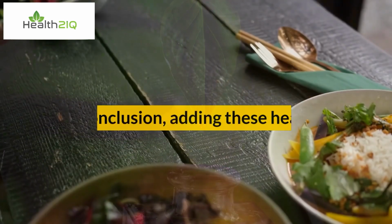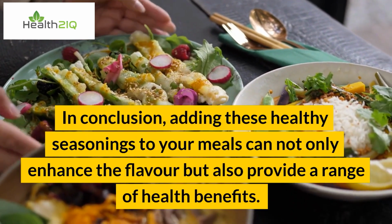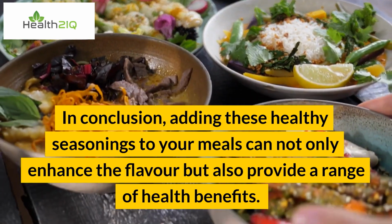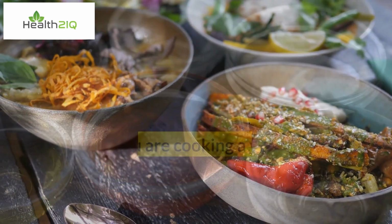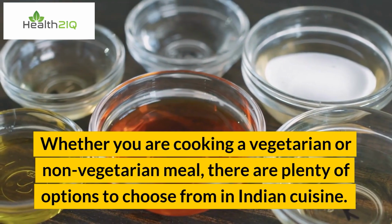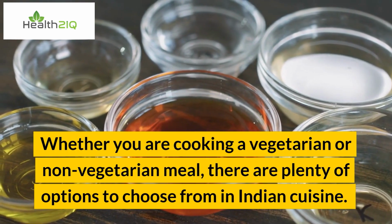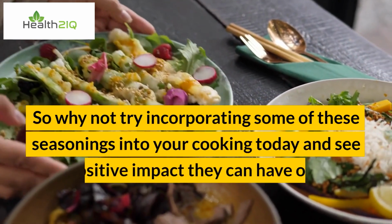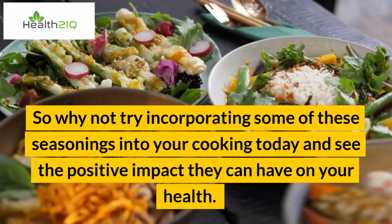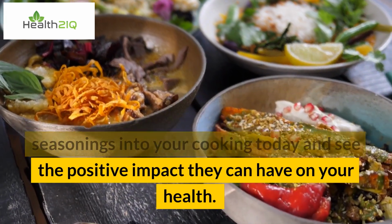In conclusion, adding these healthy seasonings to your meals can not only enhance the flavor but also provide a range of health benefits. Whether you are cooking a vegetarian or non-vegetarian meal, there are plenty of options to choose from in Indian cuisine. So why not try incorporating some of these seasonings into your cooking today and see the positive impact they can have on your health?